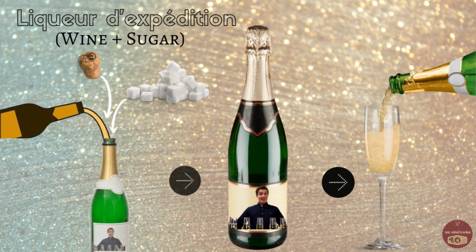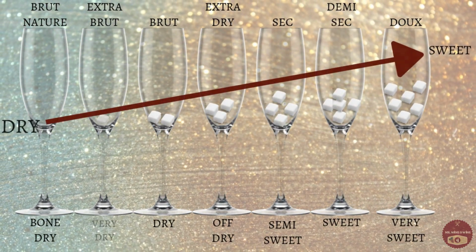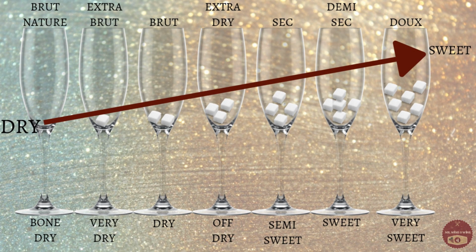The final step will be to add the liqueur d'expédition, which is a mixture of wine and sugar that will define the sweetness and so the style of the champagne. So it is quite an expensive method, as you see. It requires more time and more work, which is often done by humans and not machines. So if you want to find something cheaper, there are a lot of better options than Prosecco on the market.